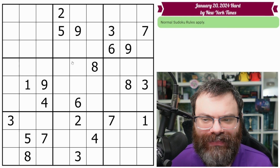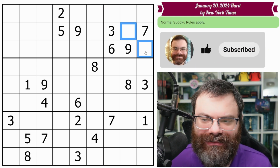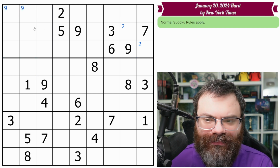All right, I'm seeing this 2 looking into here, so we might as well mark 2 as being in one of these 2 spots. Any repeated digits? The 9s repeat, so this 9 looks in, this 9 looks up. It's a 9 in one of these 2.